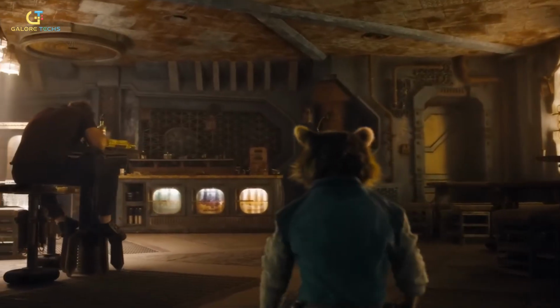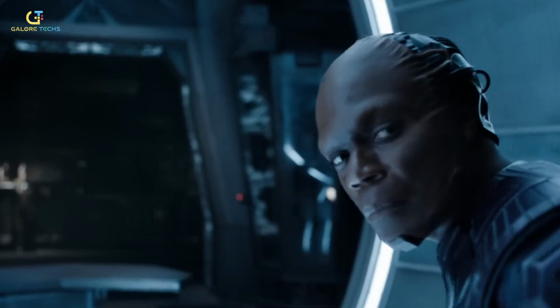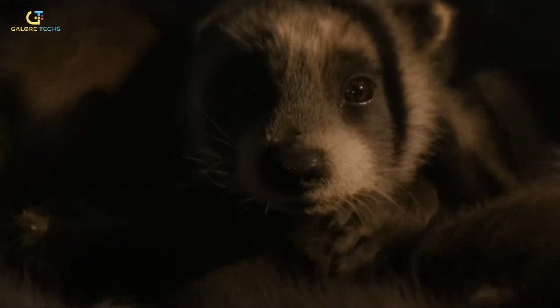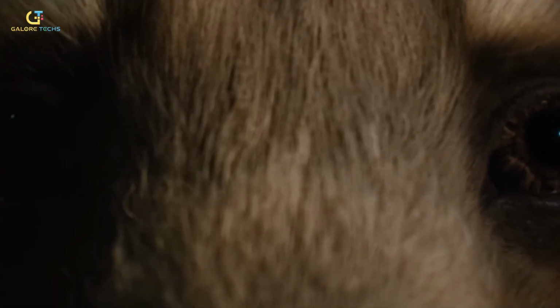Fun fact, there are a total of 3,066 visual effects in this 150-minute movie, and you have to agree, do they look stunning. Now, to create the many stages of Rocket's life, the Framestore team got to work and even studied real-life raccoons and their body movements to replicate that in the movie. Rocket's character is a blend of motion capture, voice acting, and intricate animation.